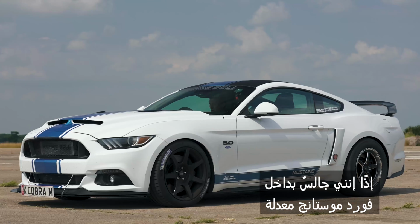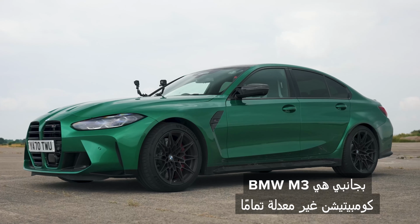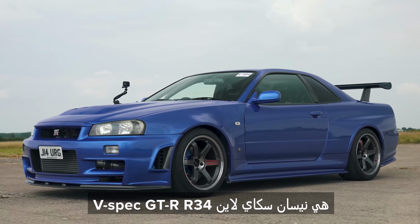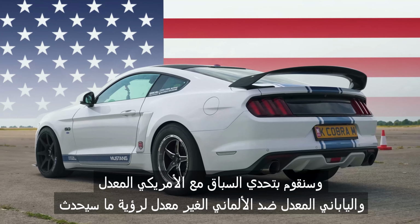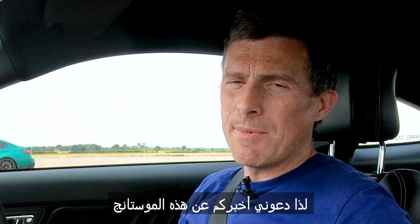I'm sitting in a tuned Ford Mustang. Next to me is a completely standard BMW M3 Competition. And next to that is a tuned Nissan Skyline R34 GT-R V-Spec. And we are going to have a drag race of America tuned, Japan tuned versus standard Germany to see what will happen. So let me tell you about this Mustang.